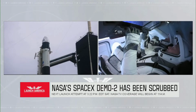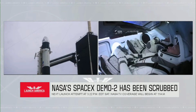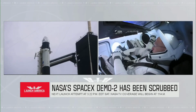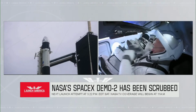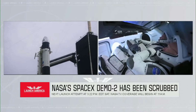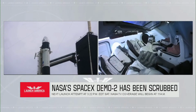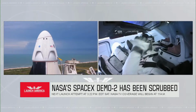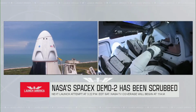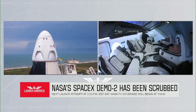As you heard and you can see, Bob and Doug can now open their visors and get ready for exiting the vehicle. Again, they kept their visors on while the launch escape system was armed, while prop offloading was continuing, and that is just to make sure that they are safe. Now that there is no more propellant on any of the vehicles, they are safe to have disarmed the launch escape system and now are getting ready for that crew arm to swing back, the hatch to open, and for them to egress.